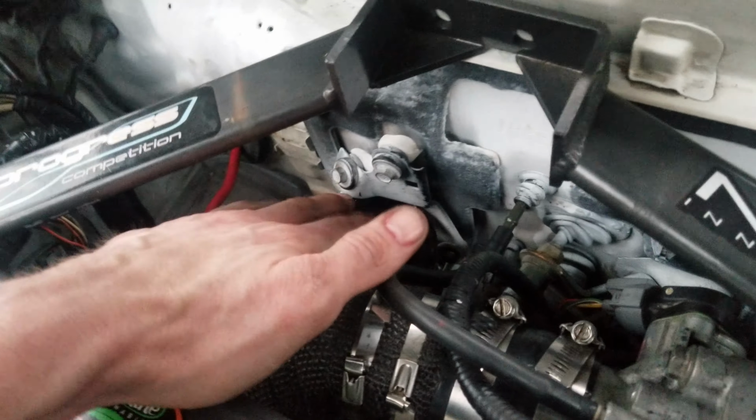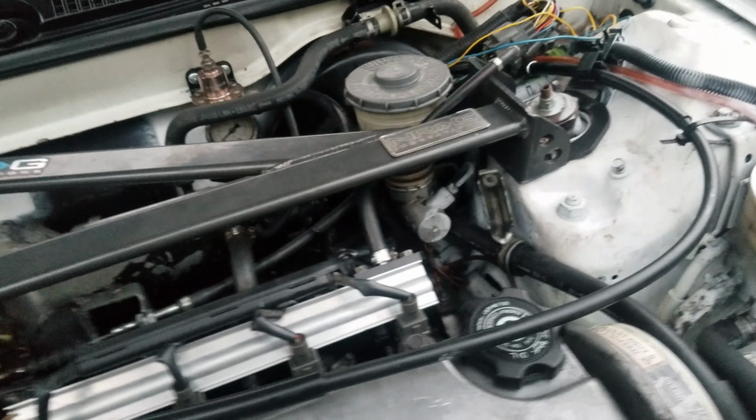But my garage door won't close. So I'm gonna deal with that right now. But I just wanted to get this done. So yeah, what I'm looking at is a power steering fix.